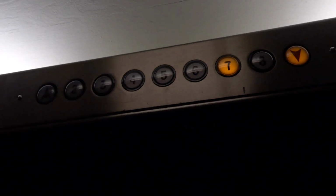Let's go down to 2. Door close button works. Capacity 3,500 pounds. Older fan. The floor passing chime only works on the even floors, which is kind of weird. Here we are on 2. See, 3,500 pounds. No classic leveling.